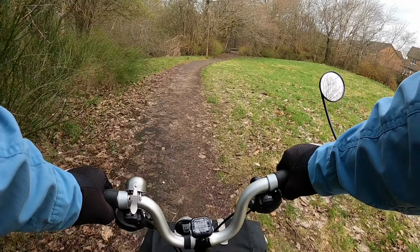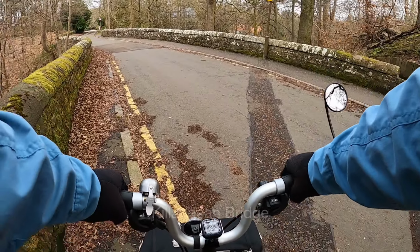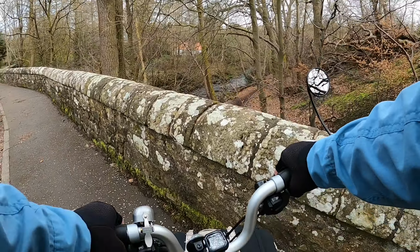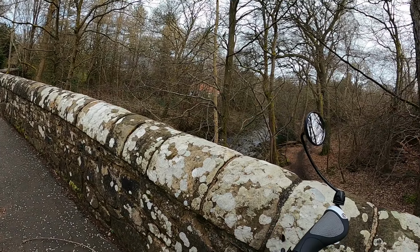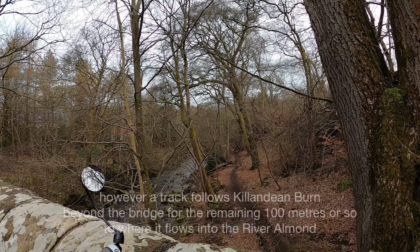Just across the road here, you can see the start of another little path, which is actually a continuation of the track. There are some very steep and muddy steps down the other side, leading down to the track that can be seen over the wall here. It leads on for another 100 metres or so, where Killandean Burn flows into the River Amond.